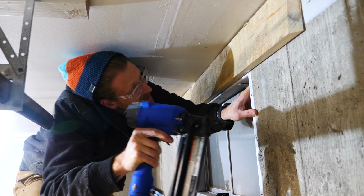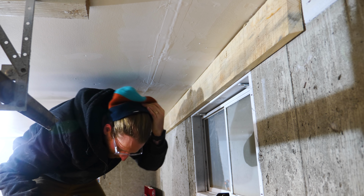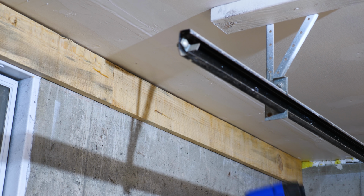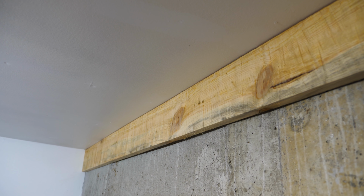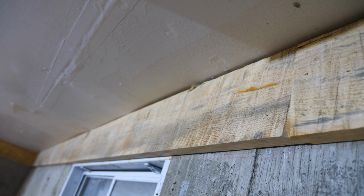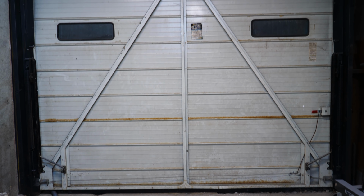And since it's rough cut, they completely disappear into the finish. For being such a simple part of this workspace build, the molding really does a lot to improve the look. No more nasty seams and exposed foam insulation, just natural, nice wood finish. Now it's time to tackle the biggest part of the build, which is the garage doors.